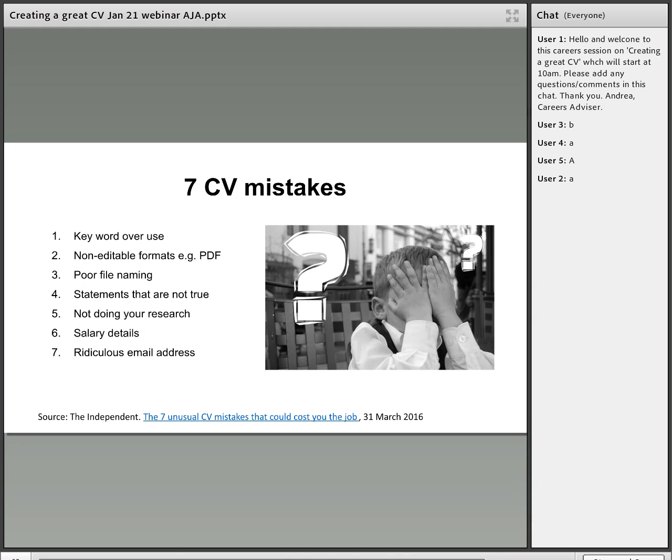Okay, number three, poor file naming. Just make sure that your CV has your full name and CV, and that it doesn't say, for example, draft or another company's name in the file name, which can happen when you're busy applying for lots of different jobs. And just be careful that you don't include anything that's not true, because if you are successful, hopefully you will be, then they may expect you to deliver on what you've said in your CV. And then point 5, key really before you start any CV, is just to do good research and know what the company is and what the job is about, because that will help you tailor your CV.